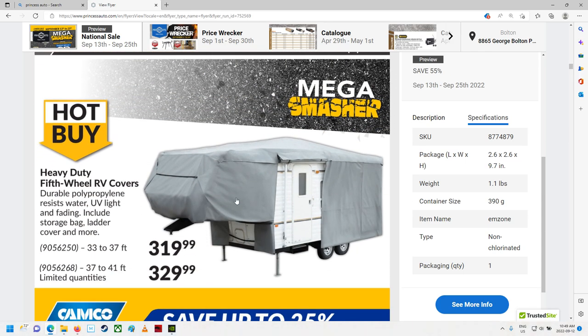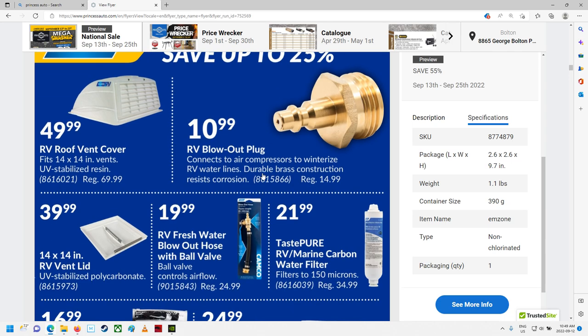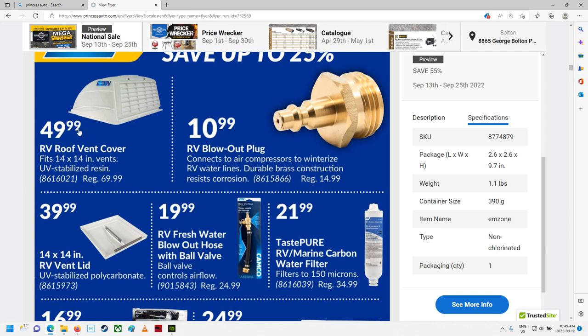Coveralls. Oh, there's more fifth wheel trailer covers. Wow. That's neat. It has a thing for the door, too. If your door is in the same spot as that thing. There's all the... Hey, that's a good idea. Roof vent covers. I should actually... Ooh, they have these, too.